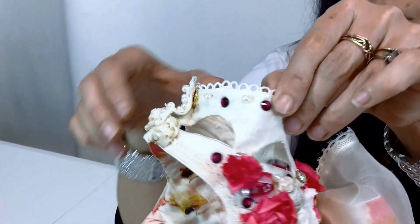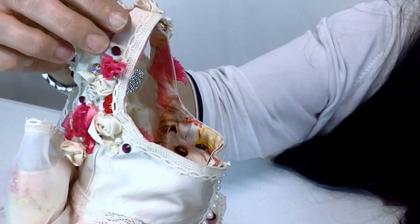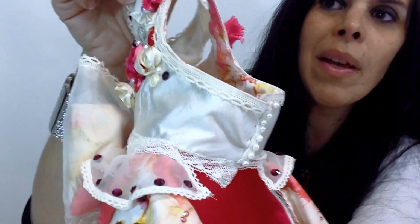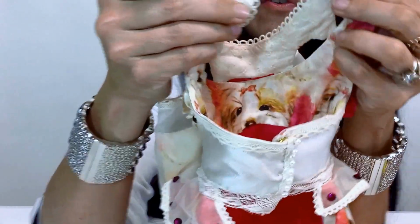And I'm going to flip the dress around. And you can see that it has been lined in the same fabric, and the skirt in hot pink complementary fabric. This one I'm not going to open the dress for you guys to see because it has a label with the designer's name. What I can show is the top, and it's a snap. It's not Velcro.